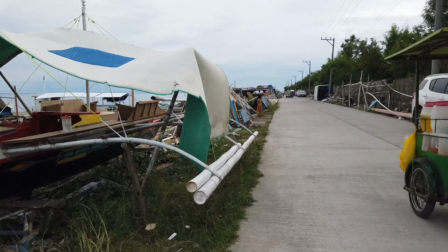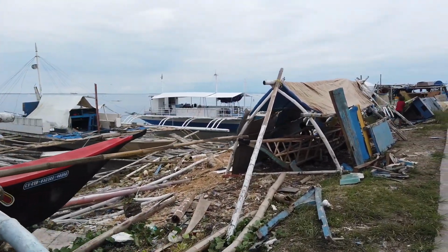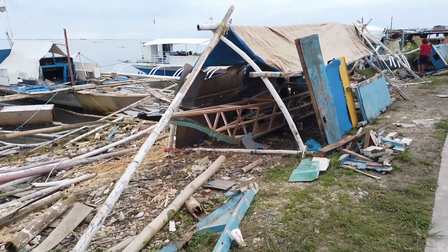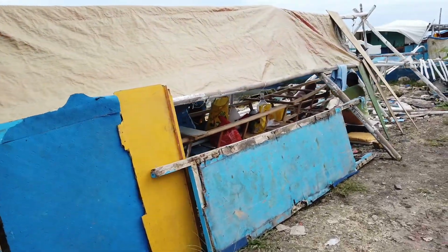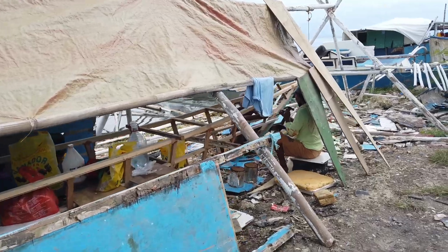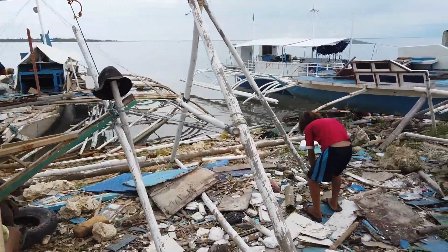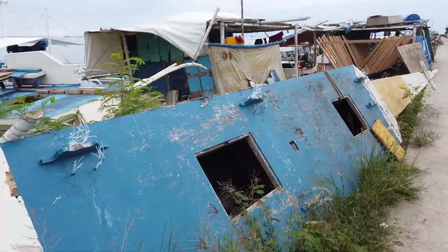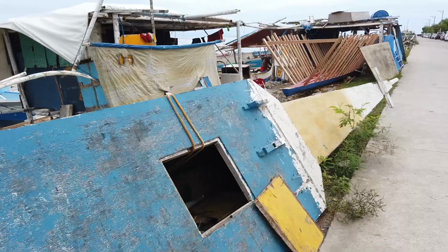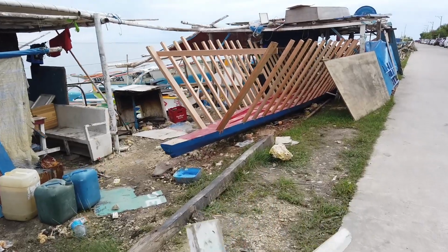So there's a new one, newly made, still being painted. There's another one just framed. So there's another thing I will update later on when I film properly for my Village People Philippine channel, is how much the boat prices are now if you want to have a boat made. So I could see there's a lot of making here, which is very interesting. Look at the frame of this one. Must be a very big boat.